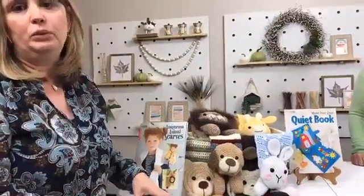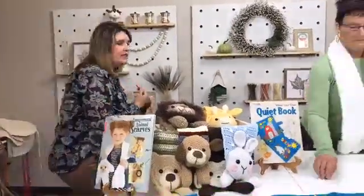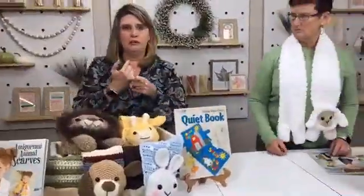So this really would be good for the first 5 years of life. It is. Because, stage 1, while they're a baby and they're just those colors, they're just so interested and absorbed by those colors. Right.